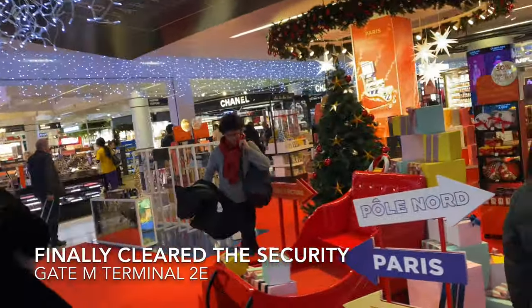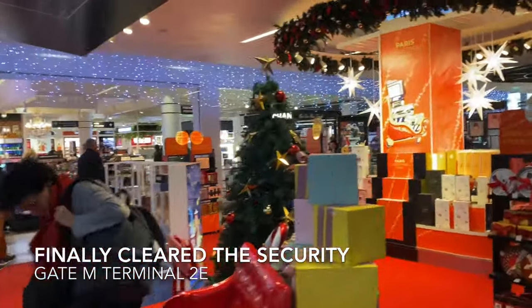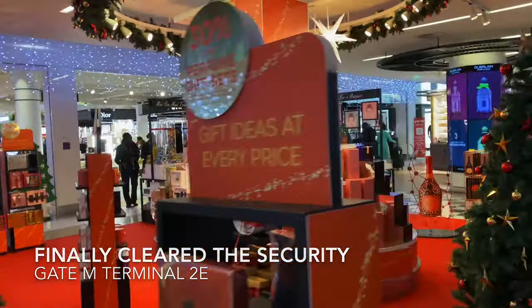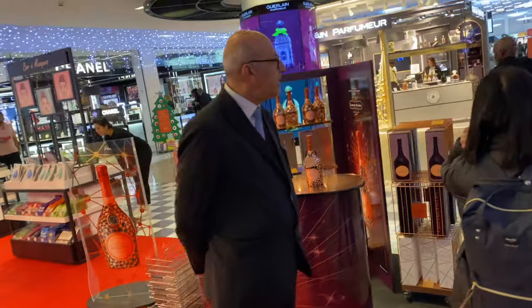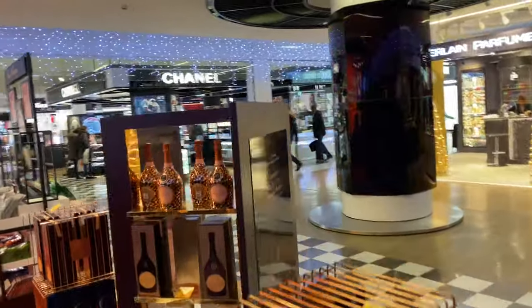Finally, we have cleared security and we are at gate M of Terminal 2E. Now we're trying to find our way to the Air France Lounge. Let's go!